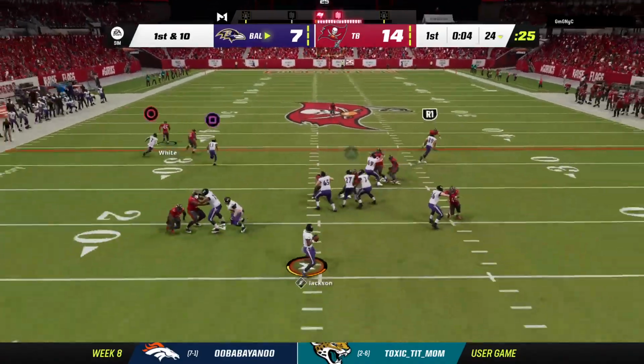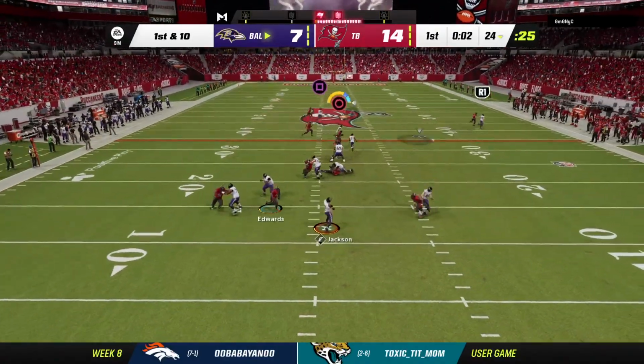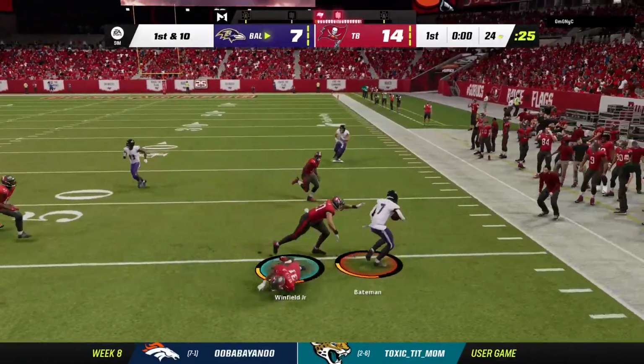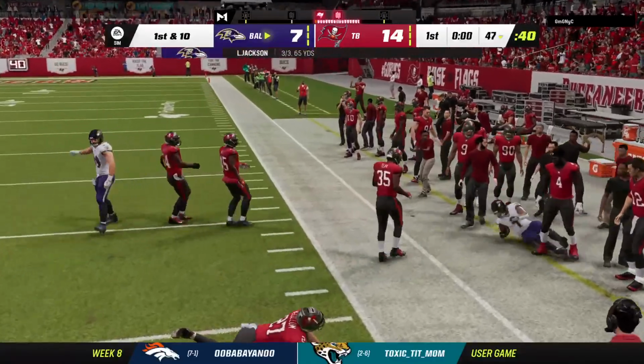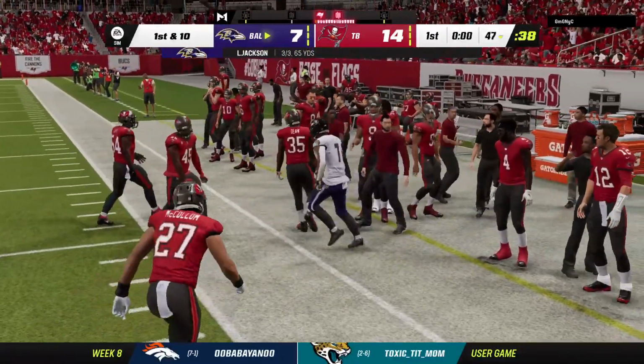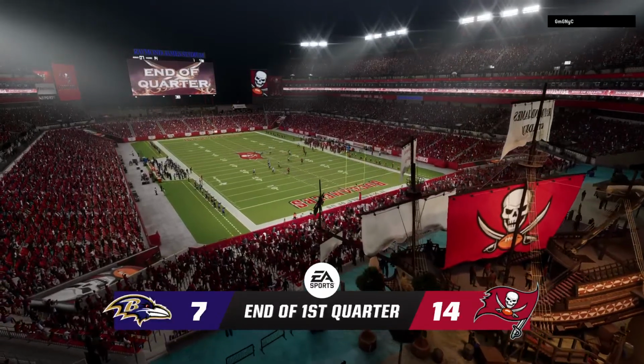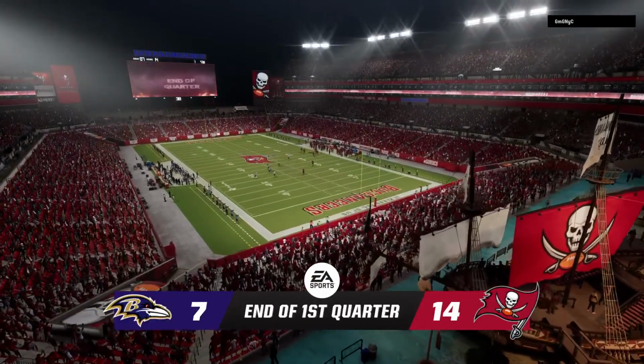Play action. It's Jackson. That's complete. It's Rashad Bateman. And a big gain that time. He's out of bounds on what will be the final play of this first quarter. Through one quarter, 14-7 our score.